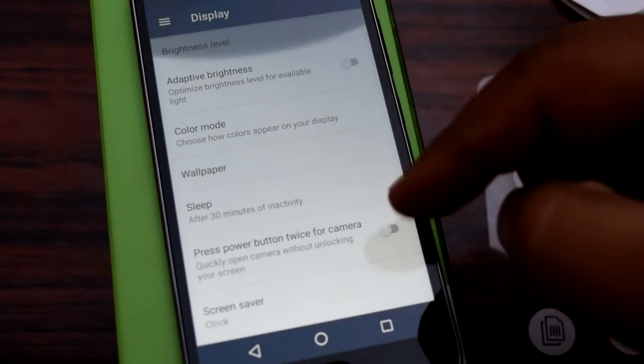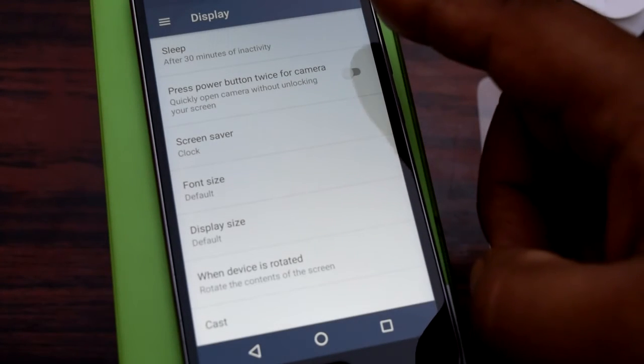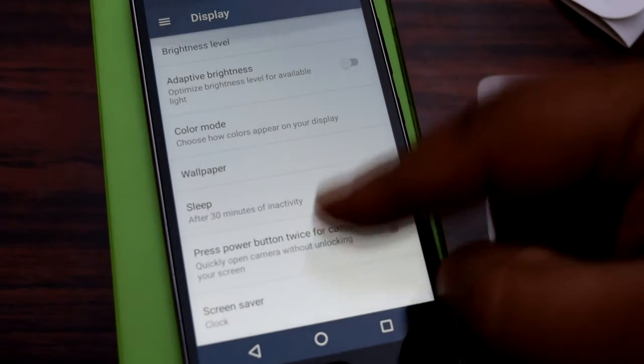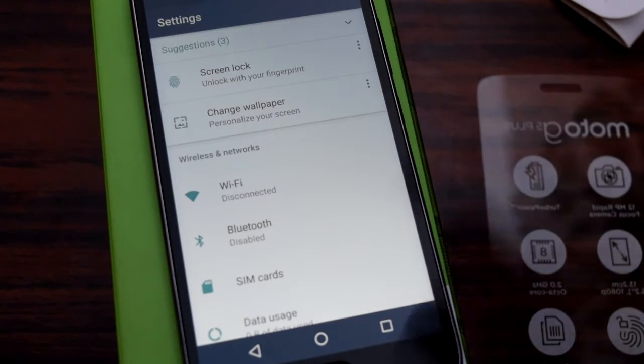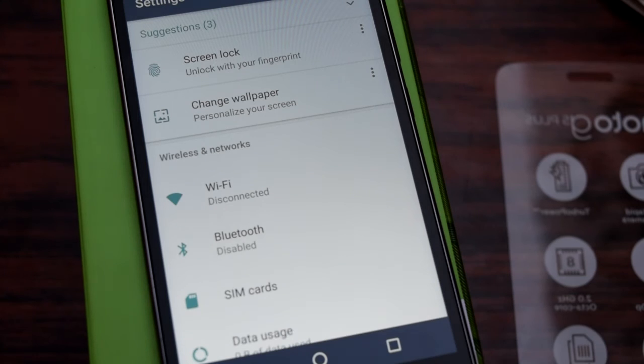You can see that you can set wallpaper, and you can also select default font size. You can change the color mode and all that, and this is the settings screen. You can see there are a lot of things. So they have also provided 3 suggestions over there. So they are asking me to add fingerprint, which I won't, and then they are asking me to personalize. I think the macaw wallpaper is really good, and I don't need to change that.